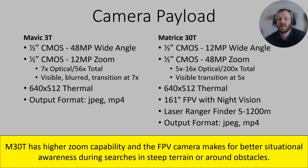Does it affect us if we're identifying deer, gender of the deer from a distance at 15 to 20 times zoom? Those differences don't really matter to us. And also, if you're in deer recovery, dead deer don't really care how close you are or the noise. So if you have the 3T or the 30T, it doesn't really matter.